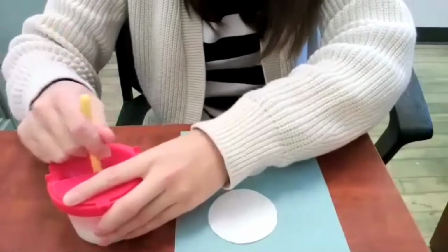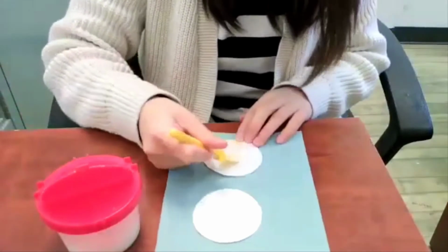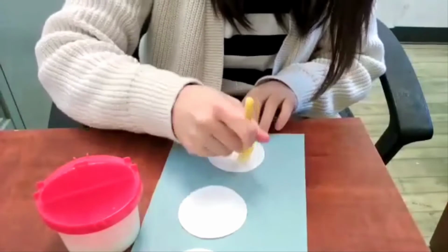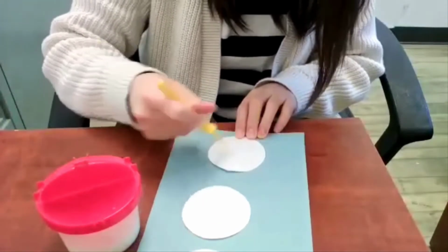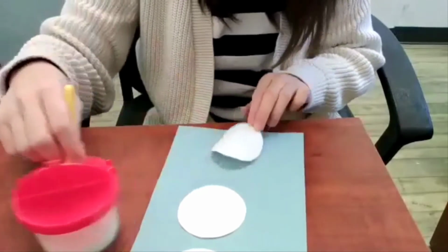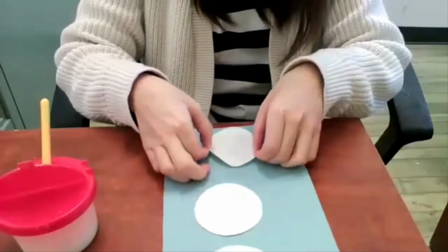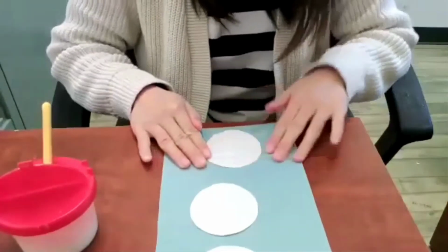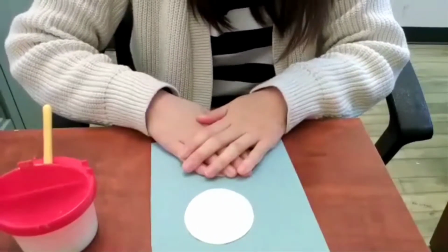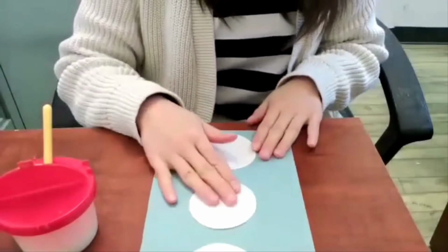Today, Miss Jamie has some liquid glue. I'm going to take the glue out. I'm going to spread it out onto the back. Try your best to spread it out all the way to the edges. And then, see, some glue over here, right? Then we're going to flip it over, and I'm going to place this on the bottom. Let's push it down. One, two, three, four, five. Good job.